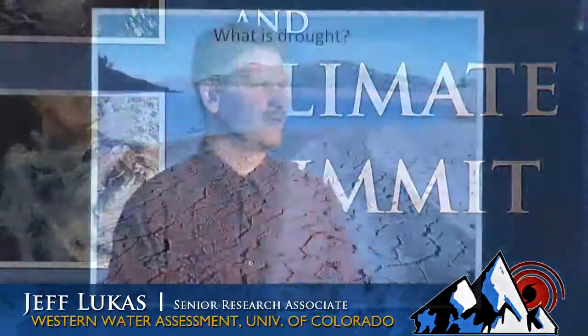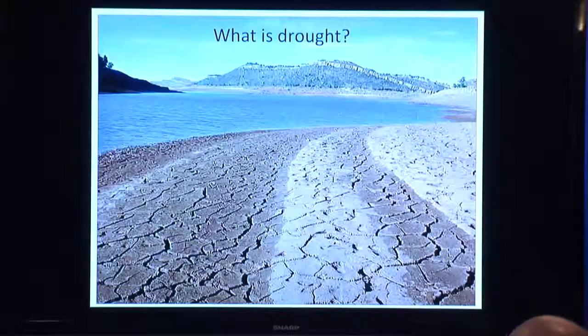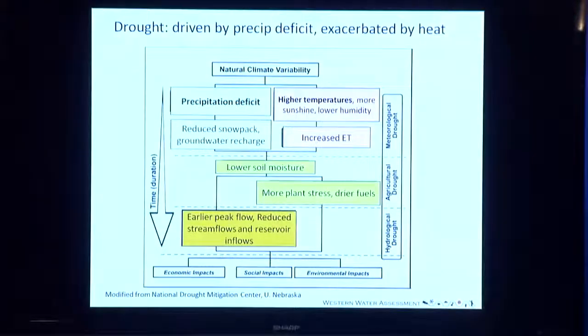So first, I want to reflect a bit on the nature of drought. Very simply, it's not having enough water to meet societal needs, whether it's water supply, filling a reservoir here, water for crops, water for natural ecosystems. And fundamentally, drought is driven by deficits in precipitation. So some period, weeks, months, years, in cases of below average precipitation.